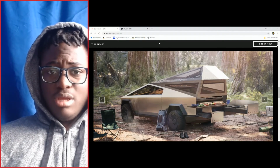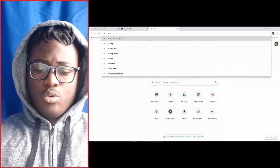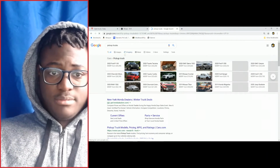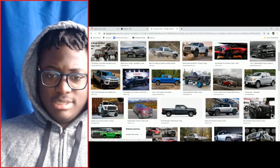He started off with a slide presentation of pickup trucks throughout the years. We'll take a look at what pickup trucks have looked like. We're just going to type in, images. We're going to see that pickup trucks all pretty much look the same.